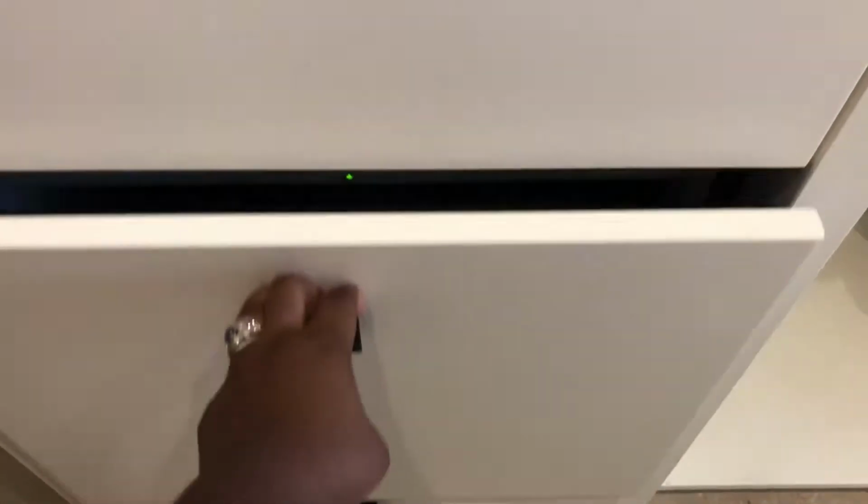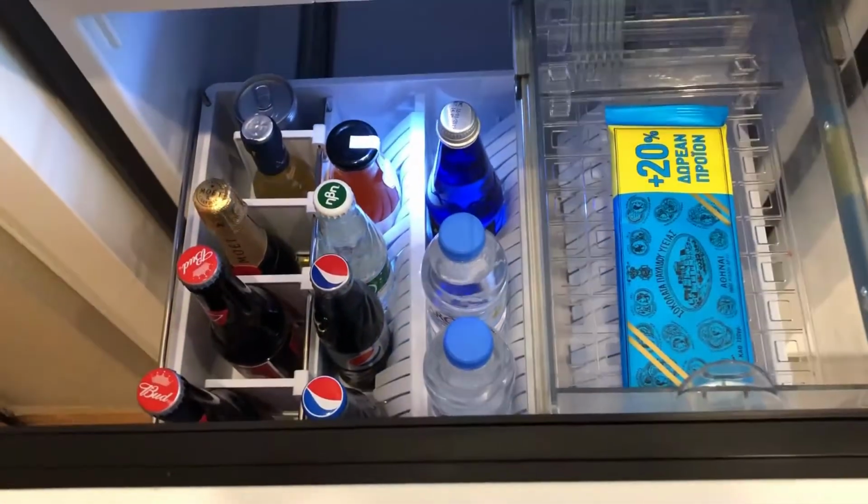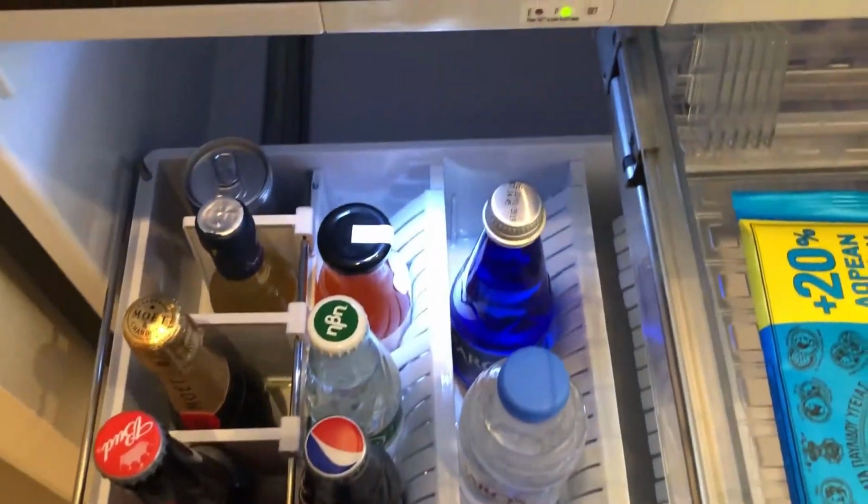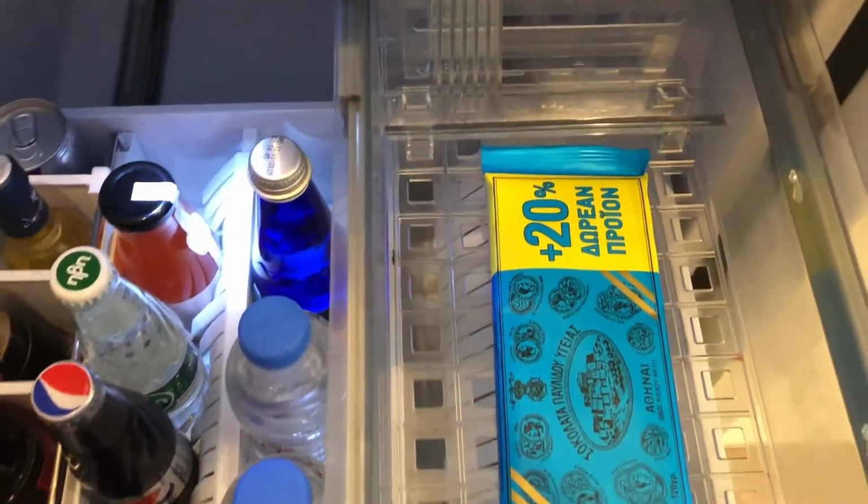So in the mini bar, you will have noticed that there is a wide variety of drinks, alcohol, spirits. There's also waters and juices as well. But usually we will buy bottles of water outside the properties, maybe at a convenience store, and we'll stick them in the fridge if it's empty.